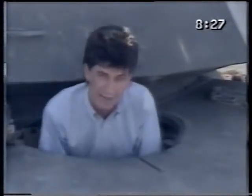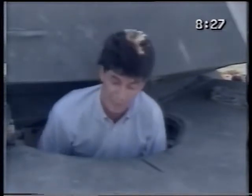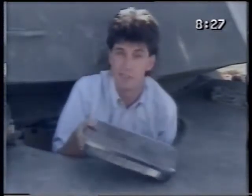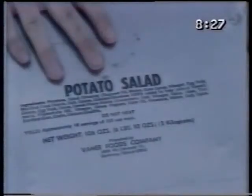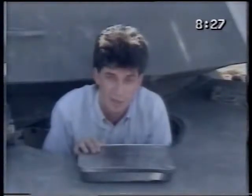And when the tank crew has finished on maneuvers or indeed in battle in the desert, it's time to eat. And amongst the things on offer from the US Army's Quartermaster Corps, potato salad. This one contains enough for 18 people. It'll keep fresh for at least 3 years, they tell me, if you keep it at 70 degrees or less.